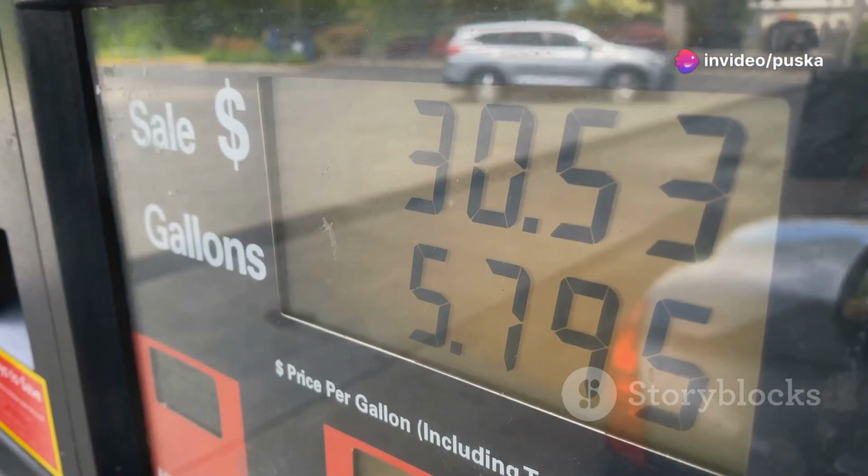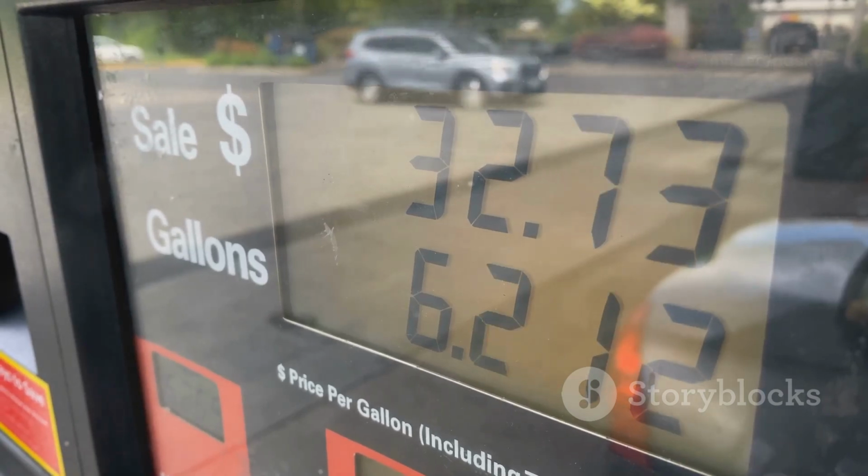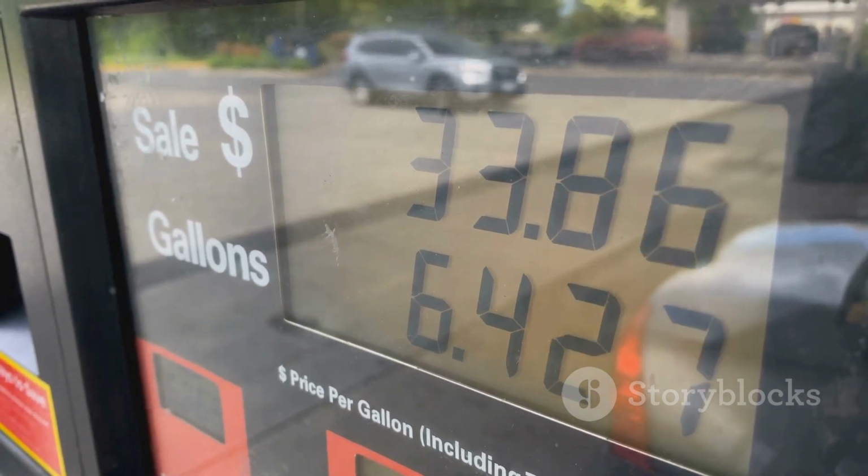But why does fuel efficiency matter in today's world? With rising fuel costs and growing concerns about climate change, it's more important than ever to make every liter count.